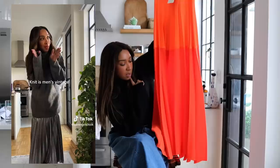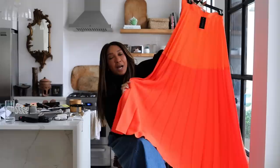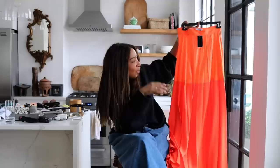I already know from the green how much I love it. It's a beautiful, vibrant Kelly green. And this is also a very vibrant orange. And I love that two-tone of it being a little bit darker down below. Really super long as well. It really does graze the tops of my feet. It's that long. And I love that drama. It's so full. Gorgeous swish when I'm walking. So this is another piece I can't wait to style.